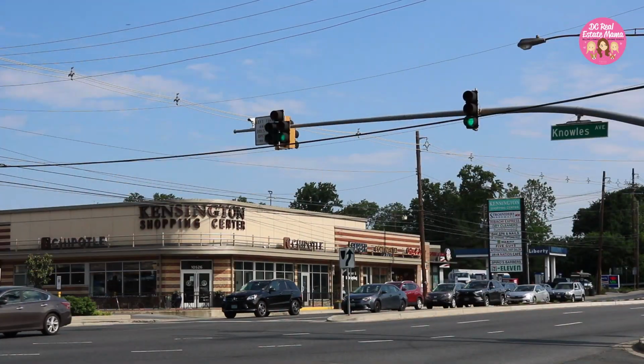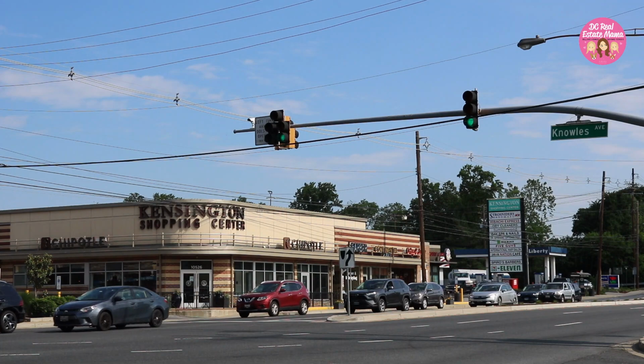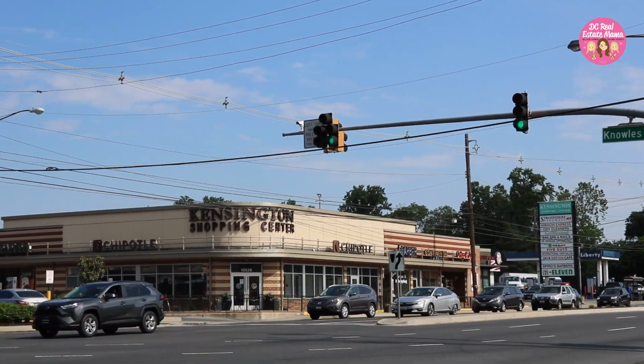People cite traffic all the time. The Connecticut Avenue and Knowles intersection, they're doing a lot of building there, and so that tends to just be a hub for a lot of the traffic in the area.